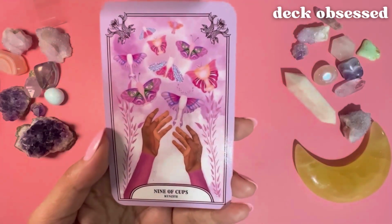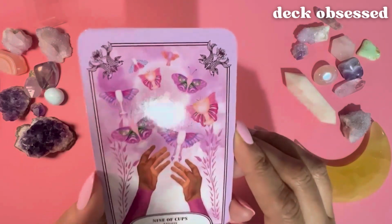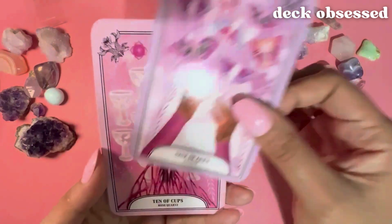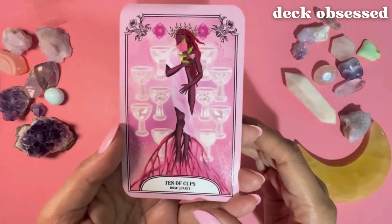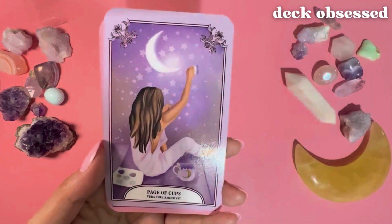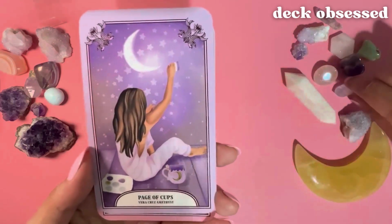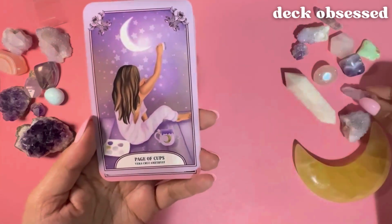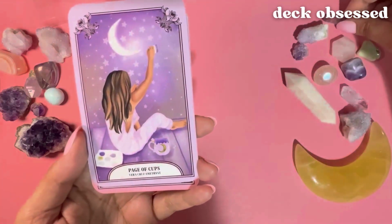Nine of Cups, kunzite. I love the moths and butterflies in this picture. 10 of Cups, rose quartz. Page of Cups, Veracruz amethyst. Now, Veracruz amethyst is a very light amethyst. I have one right here. It's translucent and just a very faint light amethyst.